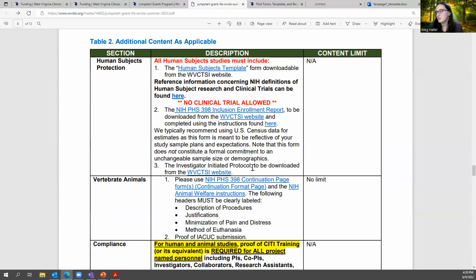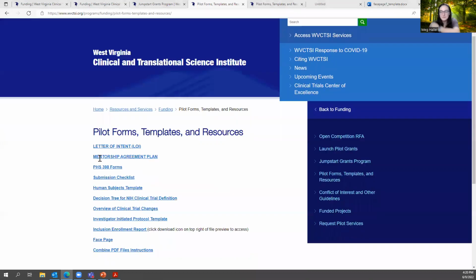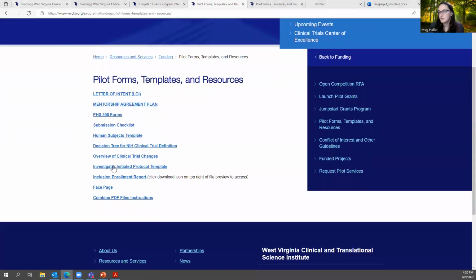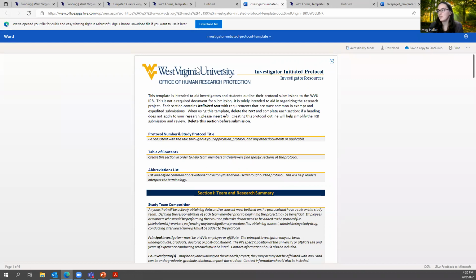And then our investigator initiated protocol, which is on our website. We have that here. This is this one. If you're not from WVU, you're from one of the partner sites, you probably have a similar form with your Office of Human Research Protection for investigator initiated protocols. If not, feel free to use this form or reach out to us and I can have our clinical trials team look into it and see more about that.